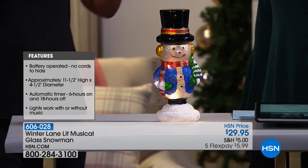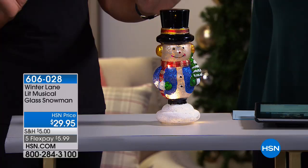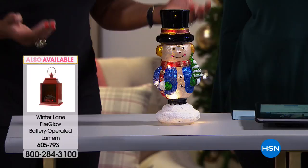If you went to the department store and went upstairs to their home department, and saw all of their latest finds, this is the type of piece that you would find, because it's just very delicate, and you can see all of the glitter and the shimmer. And listen to the music. He's playing Silent Night right now. So you can have this on. Maybe you have a beautiful foyer or entryway, and he will greet your guests.